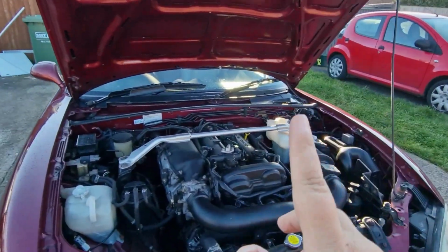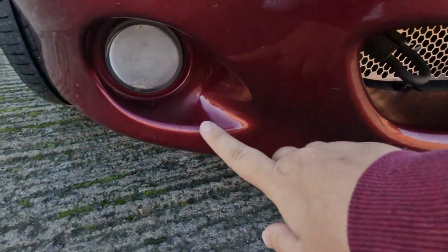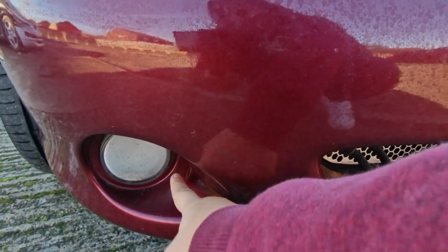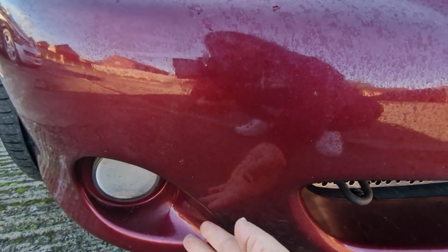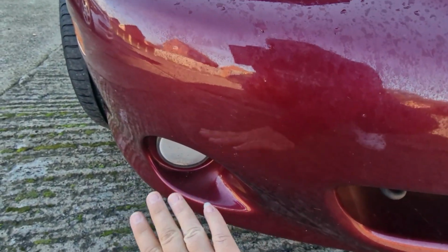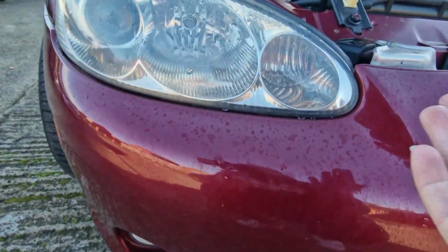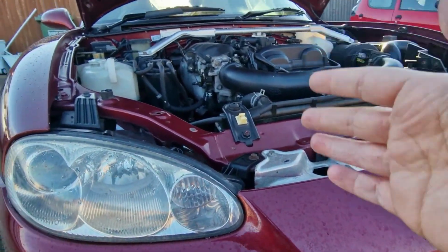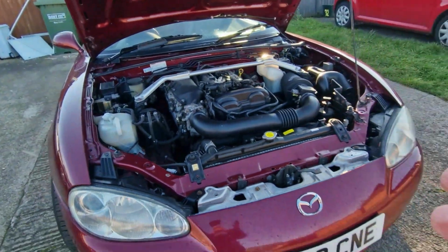Another thing that I really want to change, if I could just go down here, these. I would love to change these. They're foggy. Come on, the fog lights are a bit worse for wear. So that's another thing that I would love to change on the car. When, I do not know. So yeah, that is most of the car.